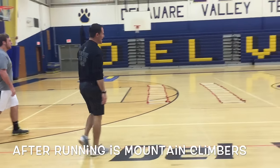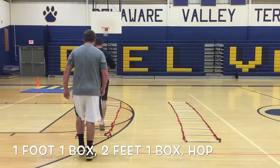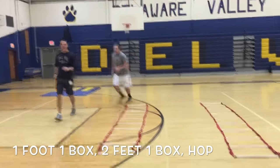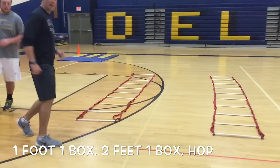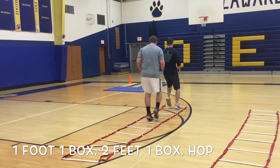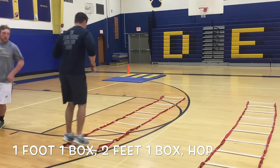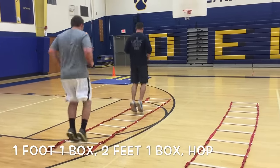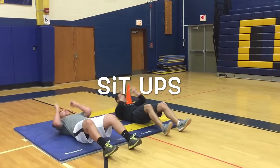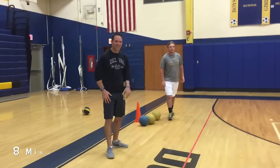After mountain climber, speed ladders. One foot in every ladder. Go back to the end of the line. We can do two feet in every ring. Don't step on the person in front of you, or you can hop. And from sit-ups, back to medicine ball.